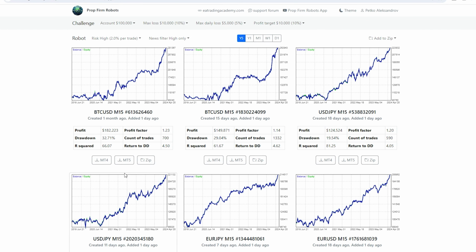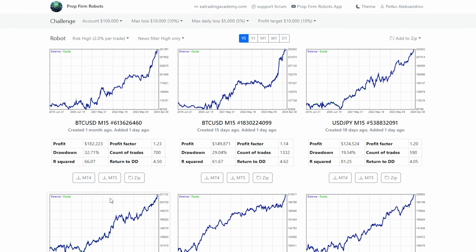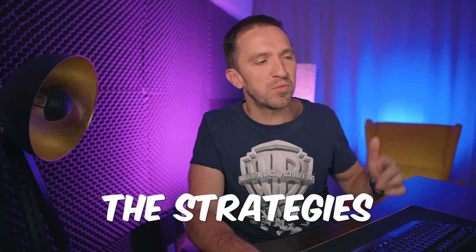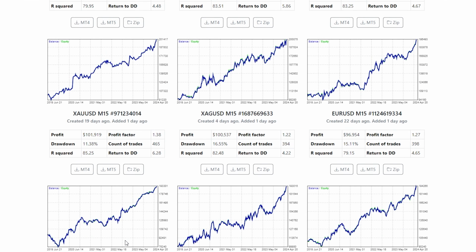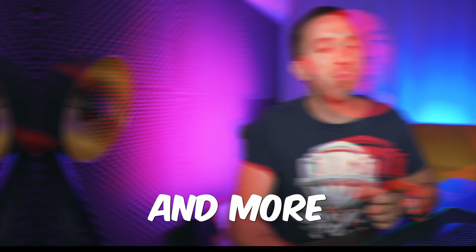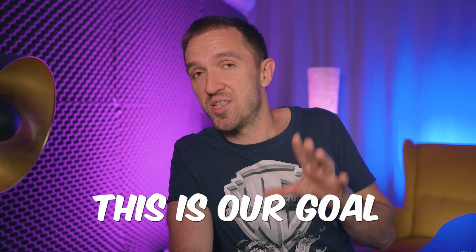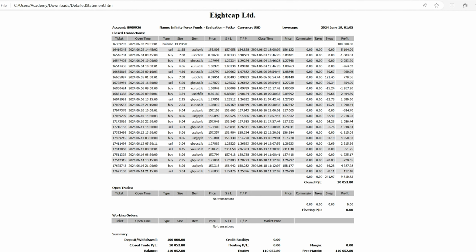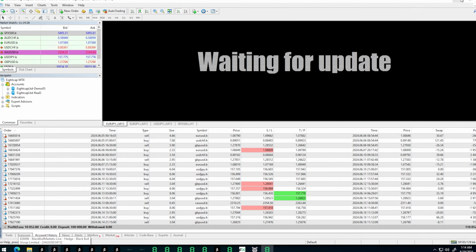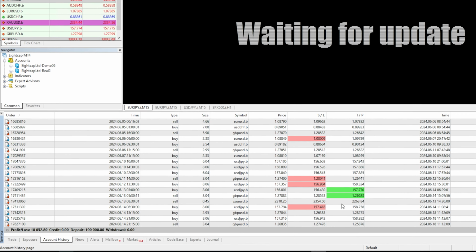So every Saturday there will be an update here, a silent one, but some of the strategies will be changed, and we do our best to keep the app now with better and more stable strategies. This is our goal. And as I said, I'll demonstrate how I manage the EAs, and I'll do that on the funded account. So that's the challenge.